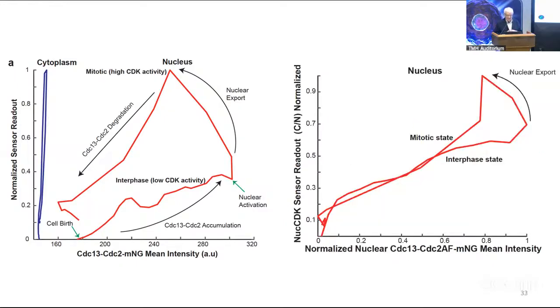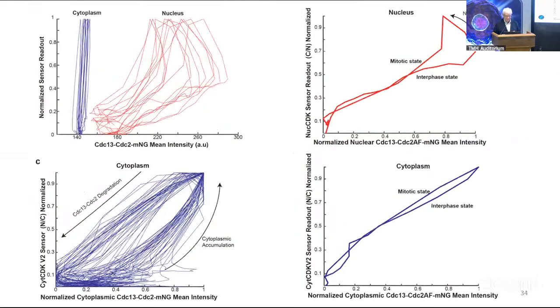Then we asked the question, well, what is explaining this quite nice phase plot like this? We guessed it might be tyrosine phosphorylation, tyrosine 15. So we mutated it to phenylalanine, so it can't be phosphorylated. And now you see that phase plot collapses. So the reason for the strength of the control is in part due to tyrosine phosphorylation.